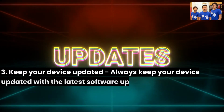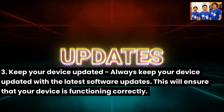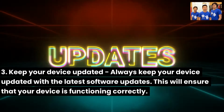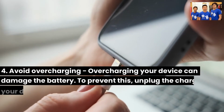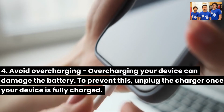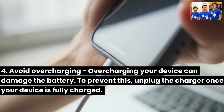3. Keep your device updated. Always keep your device updated with the latest software updates. This will ensure that your device is functioning correctly. 4. Avoid overcharging. Overcharging your device can damage the battery. To prevent this, unplug the charger once your device is fully charged.